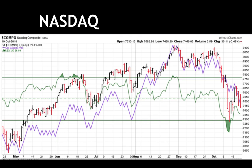NASDAQ has been kind of the leader on the downside, and you can see it still looks pretty poor. We're making lower lows and lower highs, which is the classic definition of a bear market. Now, in the stock market, they always say that a bear market is when it hits 20% correction. And I don't think we're going to get to 20% down. But just because we don't get to 20% doesn't mean we can't have a correction, which is really just a 10% bear market. Hopefully I explained that clearly.